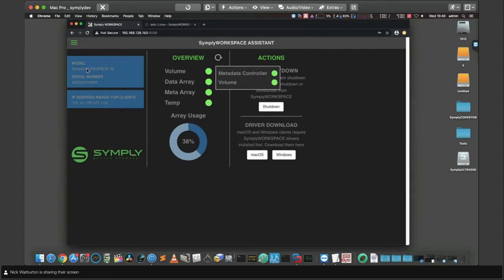Over here, we give you the model number and the serial number, so if you need to contact us, you've got all those things straight to hand there. And then for the metadata IP address, we give you a suggested range to connect to for your systems.